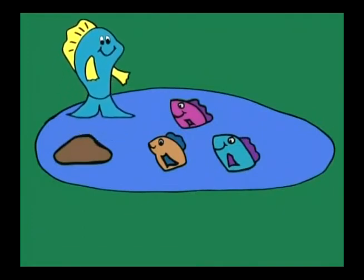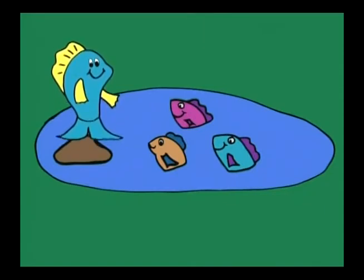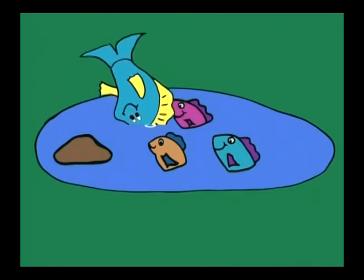I'm a pececito, I can swim. Here is my tail and here are my fins. When I went to have fun with my friends, I wiggle my tail and dive right in.